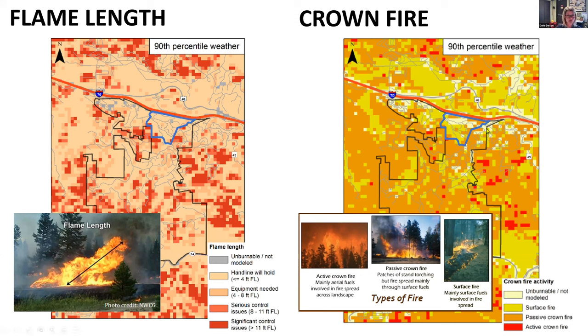And then when we look over at the crown fire activity, again, you're outlined in this blue. And within your plan unit, you can see you've got a mix of the yellow and the orange and the really light yellow. So that means under these conditions modeled, there's opportunity for surface fire and passive crown fire, which means fire is spreading due to surface fuels, which is modeled right here. Those would be things like bushes, grasses, or other small trees under the canopy.